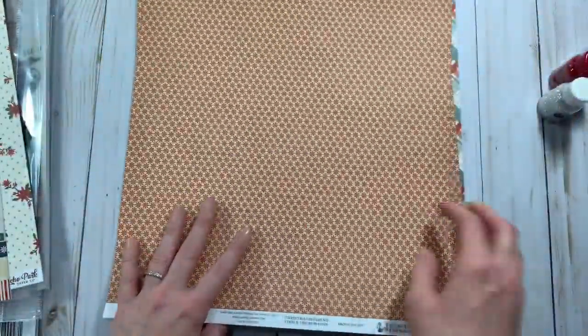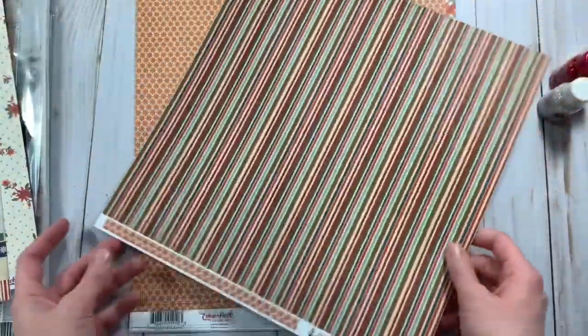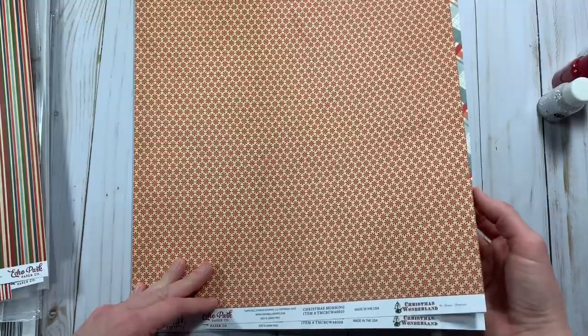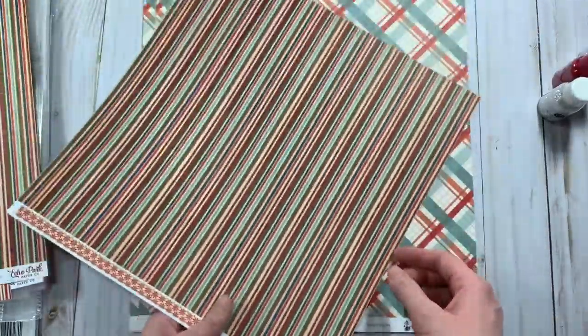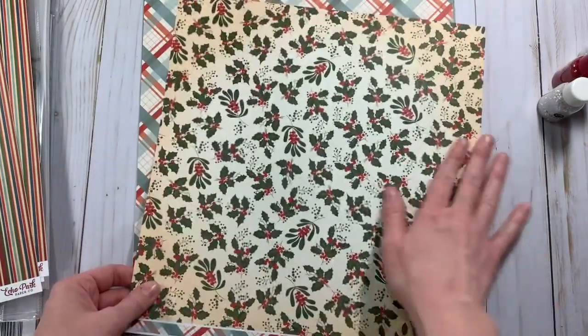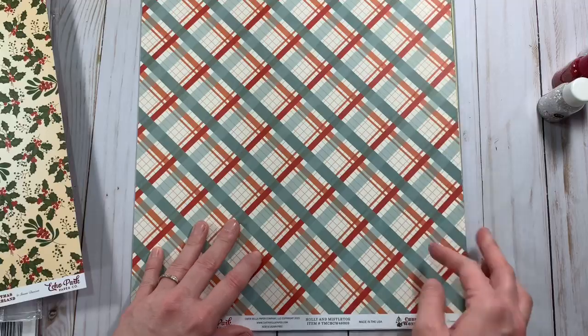I'm really disappointed because I was hoping this would be textured and it's not. Which is fine. The designs are really nice and luscious. And the colors. But to be honest with you, this vintage feel is just really awesome.